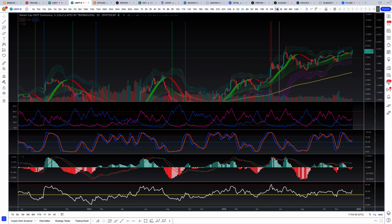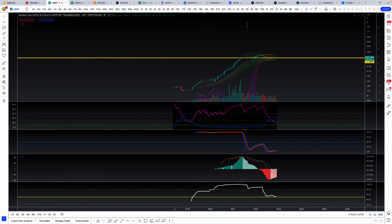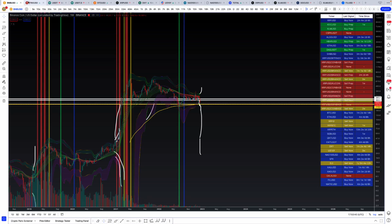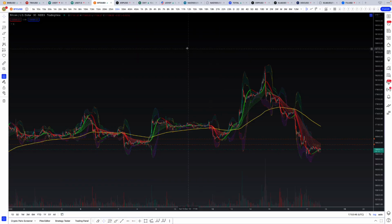Let's go to the 3-week chart. So we do have a 3-week prepare to sell soon on the dominance in Tether. We just need to see the cross downs happen. But yeah, I'd be looking at these. If we're seeing the dominance come down a ton, we're seeing the market cap come down a ton, we are seeing Binance break down, we are seeing Tron break down, likely Bitcoin breaking down at that time.